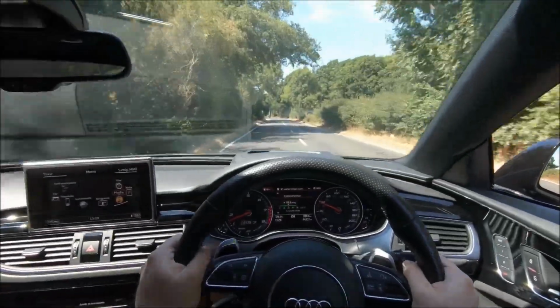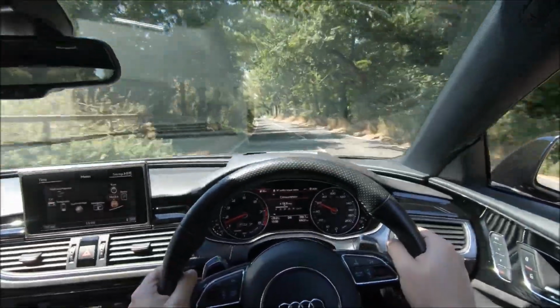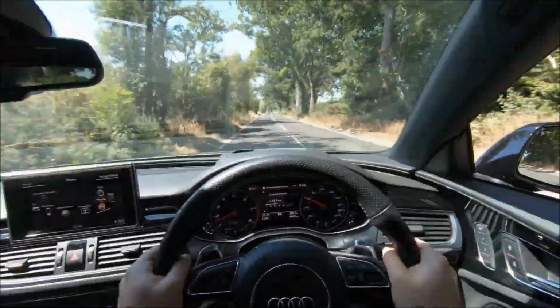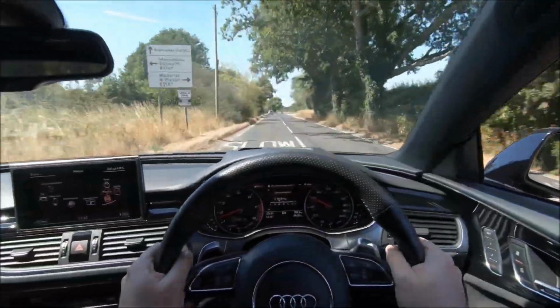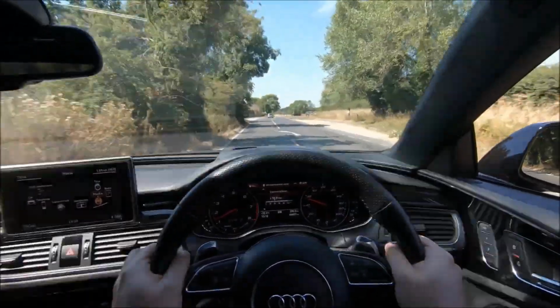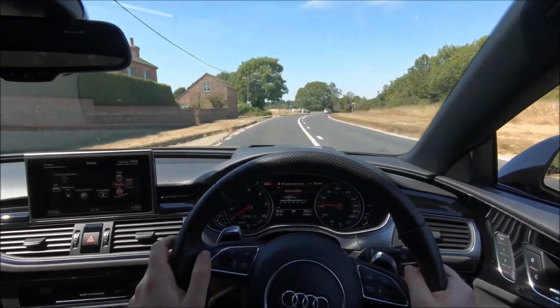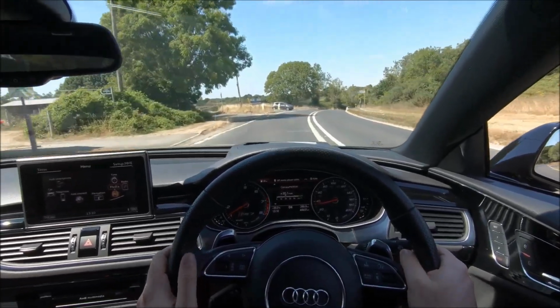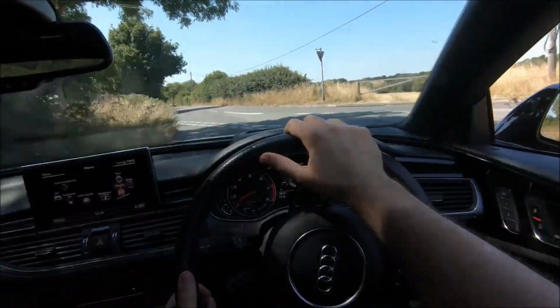It puts that through an 8-speed gearbox, and if it's still not enough for you, you can even take the performance further than that by going for the RS7 Performance Dynamic, which raises the speed limiter from 155 miles per hour, as with most German cars, or 250 kilometers per hour, to a much more realistic 175 miles per hour. But wait, that's not enough.